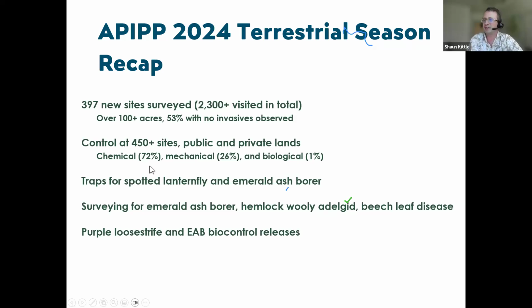And this just gives you a quick season recap from 2024. Almost 400 new sites were surveyed, and over 2,300 were visited in total. We did control at over 450 sites. This is public and private lands. And here's a breakdown of what that looks like.